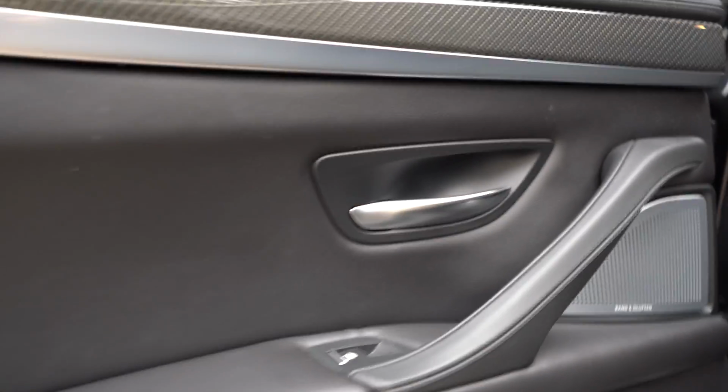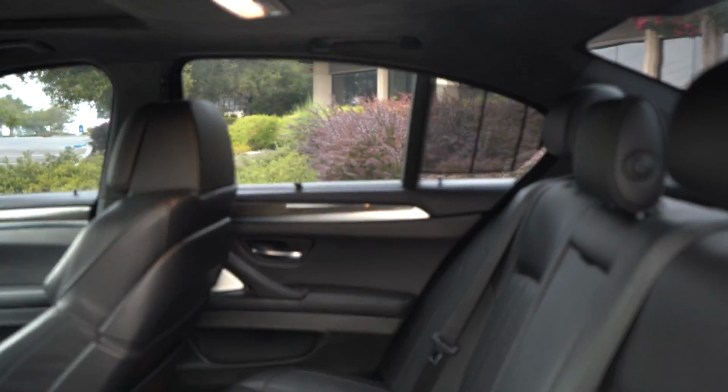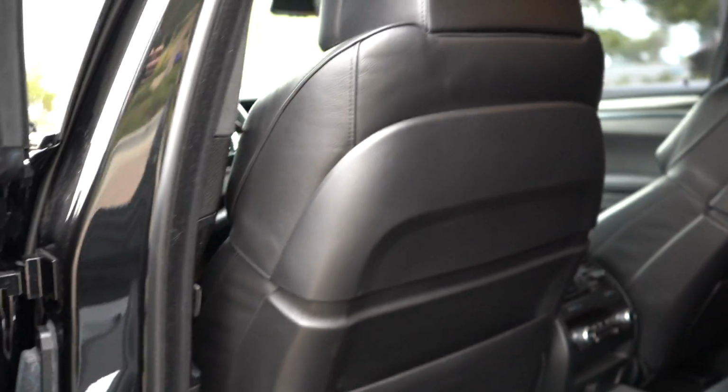So this one also, as you can see here, it's specced out with the Bang & Olufsen speakers. So that was one of the critical options for getting on this car, is the Bang & Olufsen speaker system, which is, I have to check and see what the actual MSRP price for that is, but I think it was not cheap, you know, and so it has a good amount of leather.